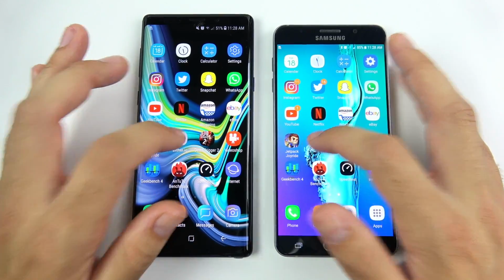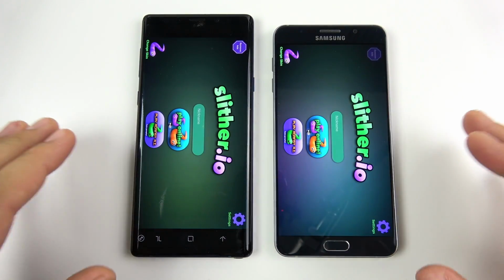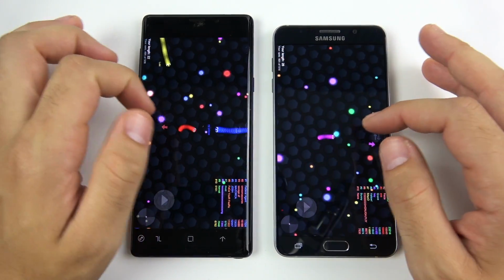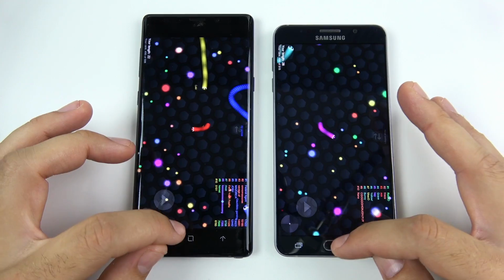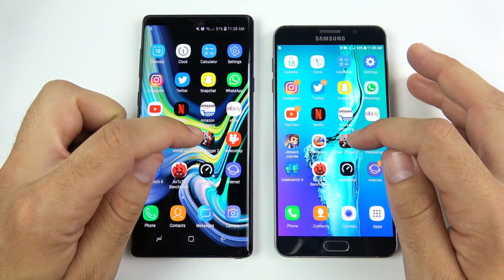Regardless of those reports you've been hearing about the Note 9, some woman's Note 9 caught fire, that's an isolated case. Until we hear more, I'm not going to be running any videos on that one. So far I've had no issues with the cooling on the Note 9, and it looked like Slither was a little bit faster on the left.